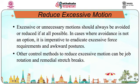Excessive or unnecessary motions should always be avoided or reduced if at all possible. In cases where avoidance is not an option, it is imperative to eradicate excessive force requirements and awkward postures. Other control methods to reduce excessive motion can be job rotation and remedial stretch breaks. Ask your boss to give you remedial stretch breaks. Next is minimize contact stress.